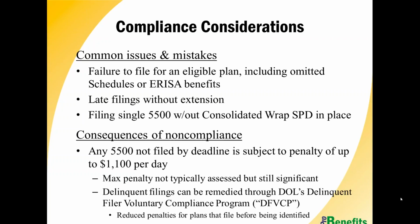The consequences for non-compliance, the statutory consequences, are fairly severe. Any 5500 not filed by the deadline is subject to a penalty up to $1,100 per day, and that penalty would theoretically apply to each of the ERISA benefits.